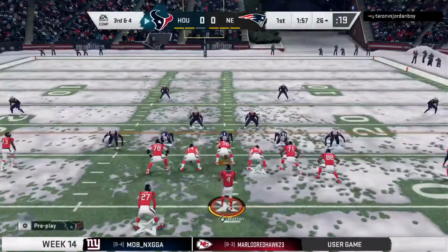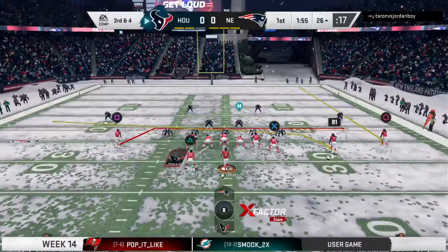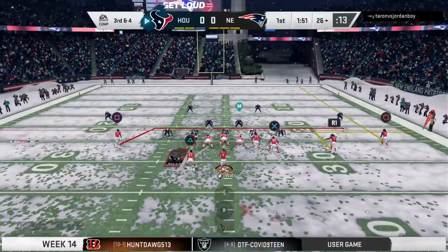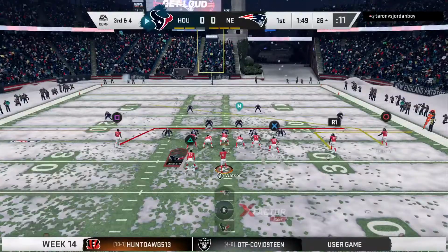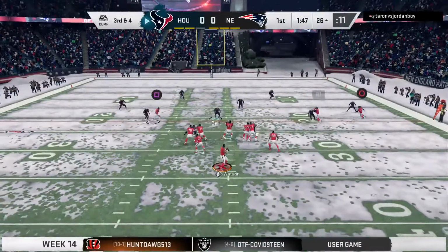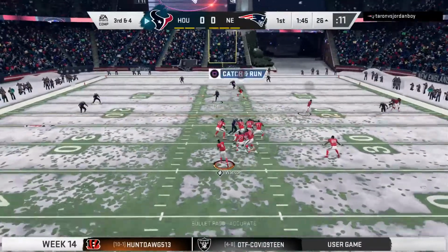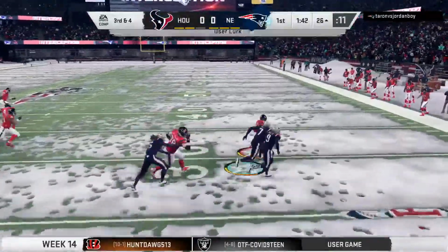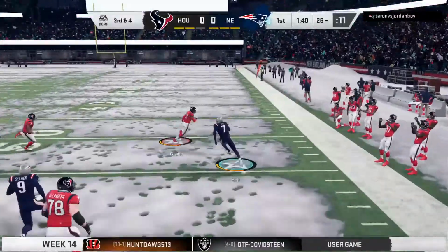Play number 9 now on this pretty long opening drive, but this is 3rd down. Check it back, check it back. Now this time he'll look to throw. He rifles one that's intercepted. Picked off at the 16.